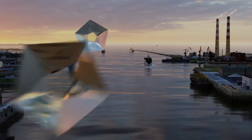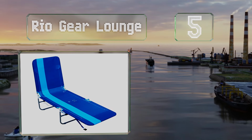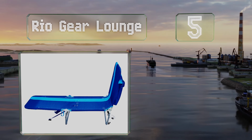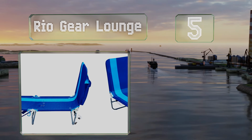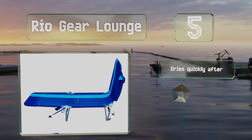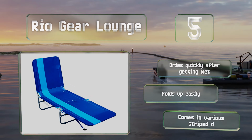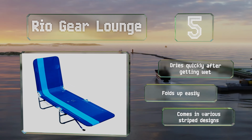Halfway up our list at number 5, the Rio Gear Lounge not only allows you to relax comfortably, but has a roomy pouch attached to the backrest that can be used for holding snacks, beverages, sunscreen, and whatever else you might want to have on hand. It dries quickly and folds up easily, and comes in various striped designs.